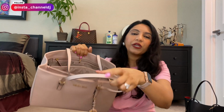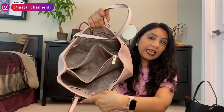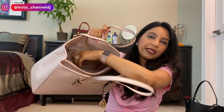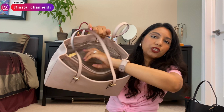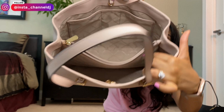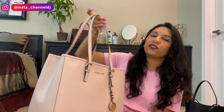So I'll just quickly show you what it looks like on the inside. It'll blow your mind how much organization it comes with. It has a back zippered pocket. It's got two big slip pockets. It's got a middle section. And then on the other side, it's also got two slip pockets. So there is so much organization in this bag. It blows my mind. It fits a laptop. I mean, all three bags fit a laptop, but this one probably doesn't look like it does, but it does fit a 13-inch laptop, and it's just so pretty.